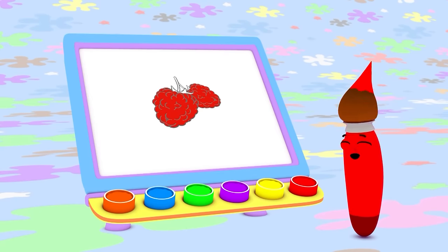Today, I feel like painting a bumblebee. What color should I use to paint a bumblebee? Yellow! Yellow!